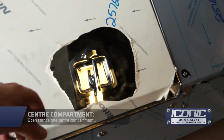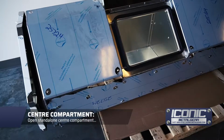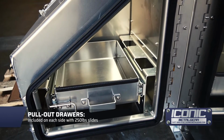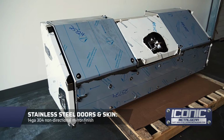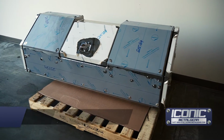250-pound slides. In the center here, he's got this center compartment standalone, walled off on each side, and it's got a light on the inside as well. And then he's got a drawer on the other side also. All 1/8 aluminum, finished in stainless steel 304 non-directional, 14 gauge. Nice and heavy duty. Looks good on the truck.